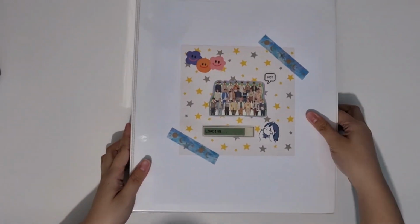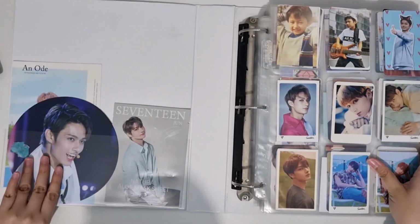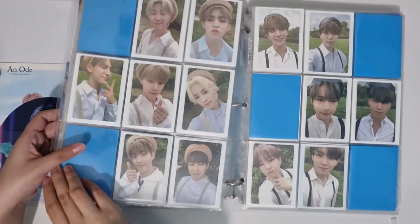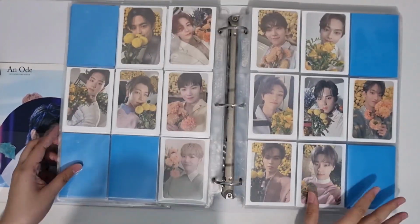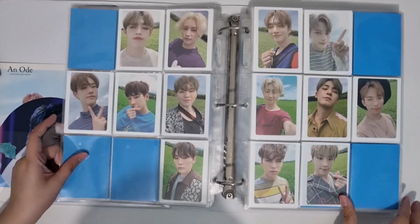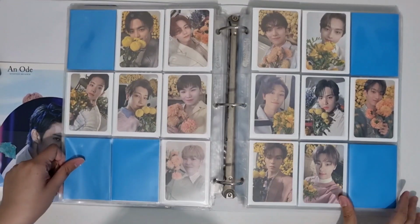I'm moving on to my OT13 binder now, but as I was saying, I am still missing Junhi's Power of Love Japanese single photo card. I haven't really started looking for it, but I should do soon. I think it's only 3 photo cards, and I'll be getting them soon, I hope. But I wasn't in the mood of collecting them because I saw the cards and I wasn't really fond of Junhi's photo cards there. So I'll be working on it maybe in the upcoming months.